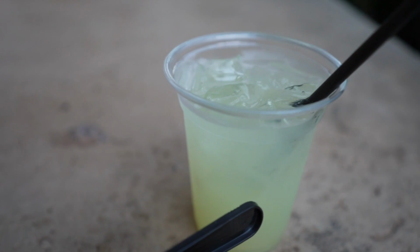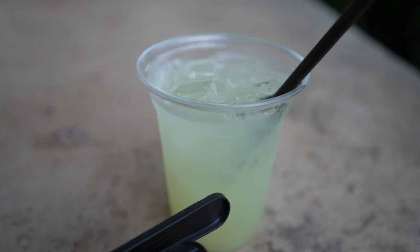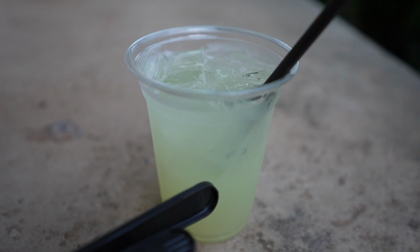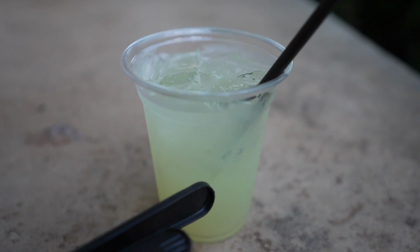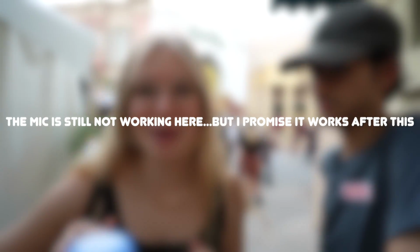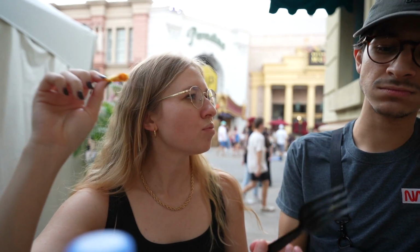We also got this drink. Josh tasted it, and he said it tasted a little bit like licorice, which definitely isn't our fave, but he said it was pretty good. All right, now that we have the microphone back and working, did you like it? Tastes like a burger. Tastes good. The fries have some like spicy seasoning on it, like maybe Cajun.